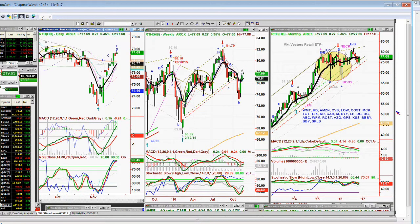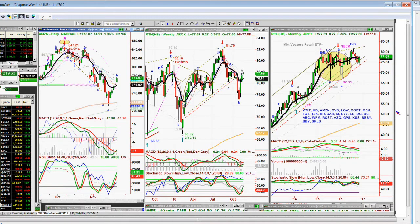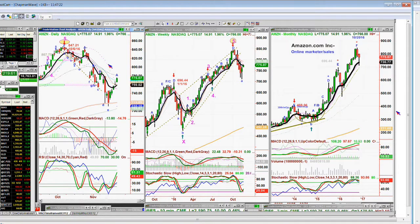And that's the reason why I've been talking about Amazon and saying the Amazon chart looks quite similar. The RTH, it's never done that. This is the first time we're looking at the online, the greatest online marketer and sales vehicle ever, Amazon. And it's up 15 points right now, but that means it's up 1.97%. So 775, it's like going from 76 to 77.50.